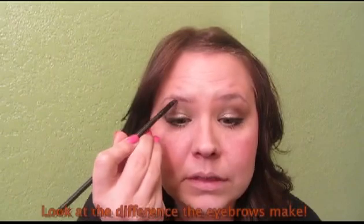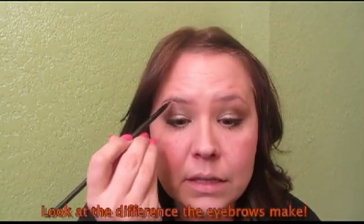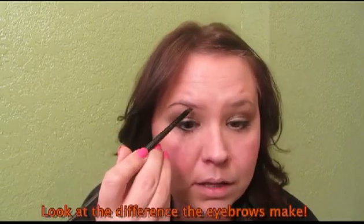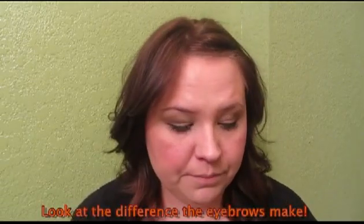I'm going to do my eyebrows because I always have to do my eyebrows. I use eyeshadow to do my eyebrows. I don't really just fill them in real thick. But for me, I draw a line, and then I fill them in.